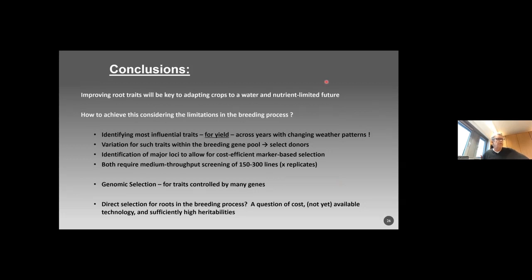We probably all agree that improving root traits will be key to adapting crops to a water and nutrient-limited future. But the question is how to achieve this considering the limitations in the breeding process, which is basically that we have to do the breeding process to some extent in the field, and we have a very large number of lines to look at.